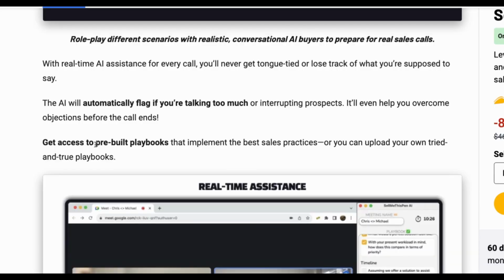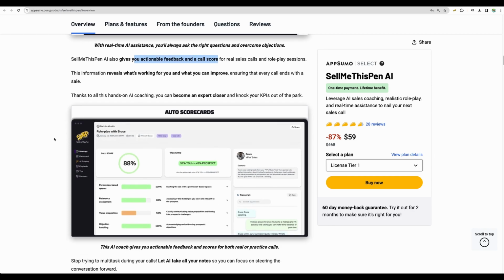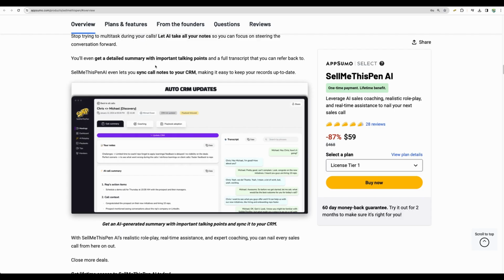There will be pre-built playbooks, which will allow you to navigate your sales calls. It will help you to ask the right questions or handle objections better. You will also get actionable feedback and a call score based on how you did during the test session. It will also show you what's working and where you will need to improve to become an expert seller or deal closer.